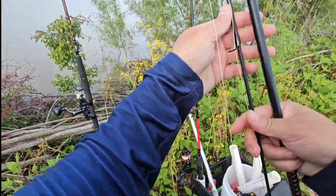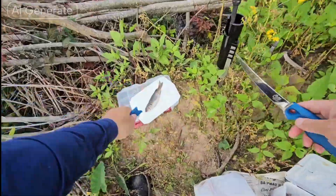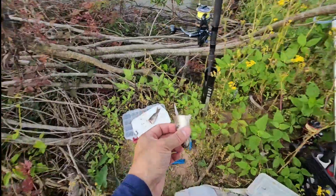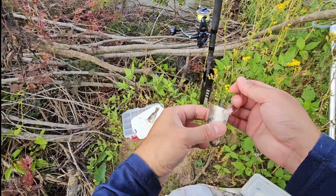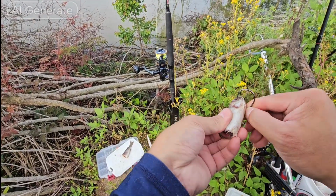Second one will be the Ugly Stik TX2. Next, I'll cut the frozen mullet in half. I will hook it up through the eye like this.